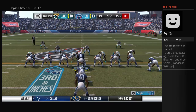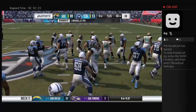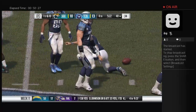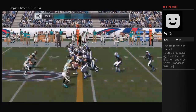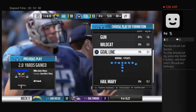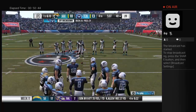The play clock's running down. Mariota to sneak it. They only get 2 there, but on 3rd and 1, that's all they needed to keep the drive going. There may have been a little bit of an element of surprise there. 3rd and inches, and they go quarterback sneak. I still feel like this is a play that often is reserved for 4th down. So it'll be 1st down here after the run.